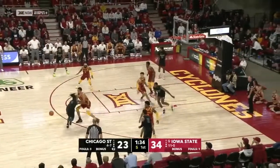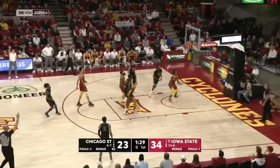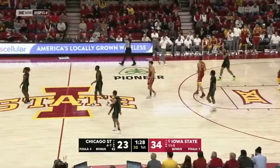Alexander crosses over on Enaruna. Poked free by Enaruna. He dives on the floor. Alexander has to heave it. Makes a shot clock violation. Much better job for Iowa State, and Enaruna showing some quickness on the diminutive Alexander.